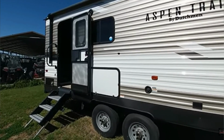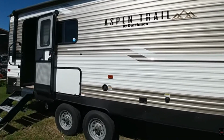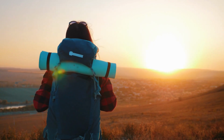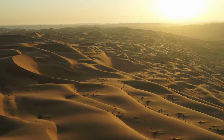Even when the temperature outside is sub-zero, the residents of the dwelling are kept toasty and comfortable by a heated underbelly as well as a robust furnace. This is the travel trailer for you if you need to travel to places where the temperature lowers at night, such as the mountains or the desert.